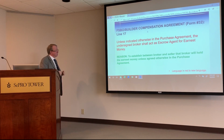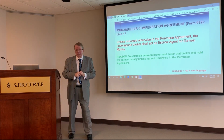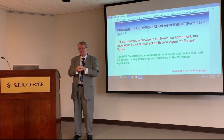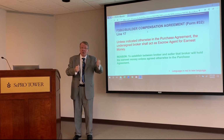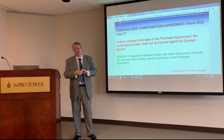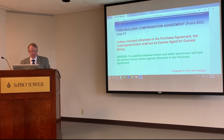In the FSBO Builder document, technically, if you leave it unchanged, the seller is not being represented. But now we, as the agent bringing the buyer, will be responsible for the earnest money. We don't give it to the seller. We don't give it to anybody else, just by the pre-printed language in the form.